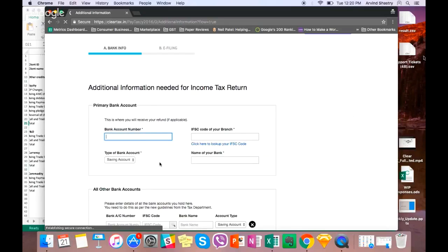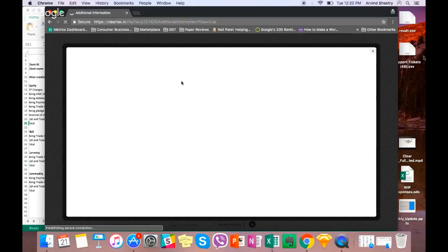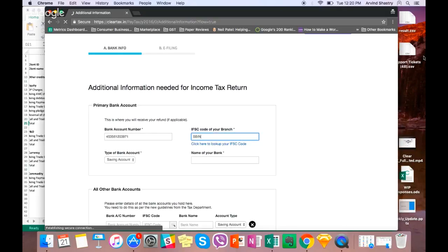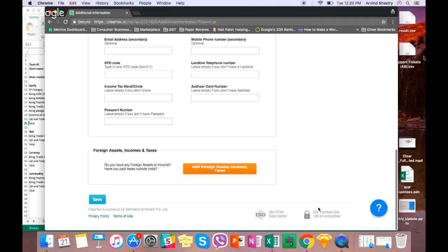In case any other information is applicable in your account, I would suggest you to put in the information. In case any advance tax or self-assessment tax has been paid, please put in over here. Now, from 2015 onwards, we have to mention the detail of bank accounts, and I would suggest you to put information of all the bank accounts. Right now, I am having only one bank account, so I'll put information of one bank account only. You have the option to search and look up over here, but as I know the information, I'll skip this if you don't know the IFSC code.